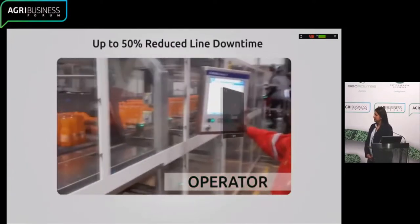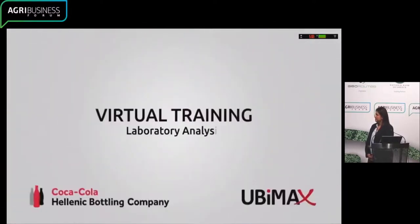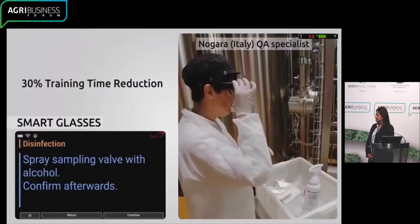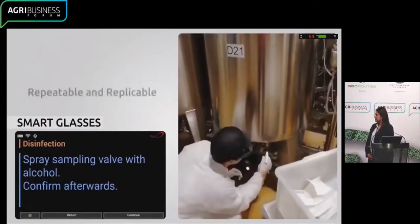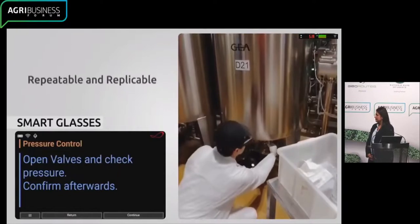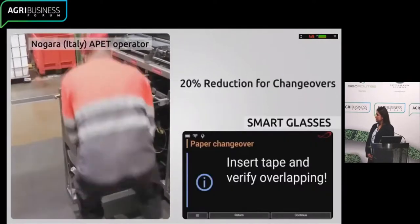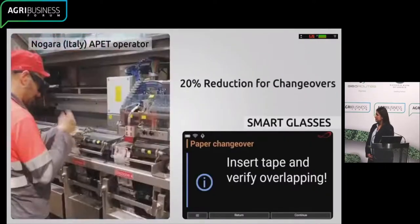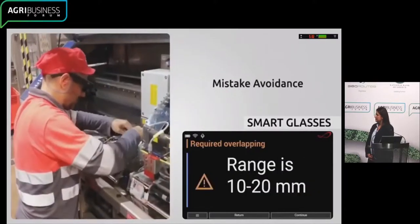Smart glasses is a powerful tool for virtual training and developing multiple skills, showing the right sequence and attention points in performing tasks and providing 30% faster onboarding training. At the same time, it can guide operators through complex sequences on a production line with a 20% time reduction and avoiding mistakes.